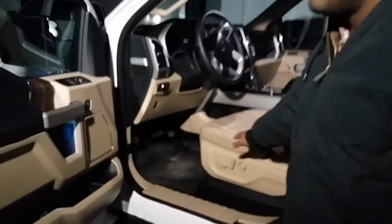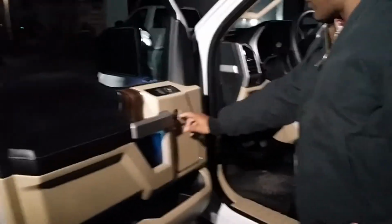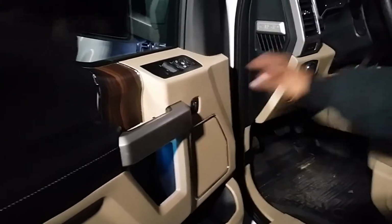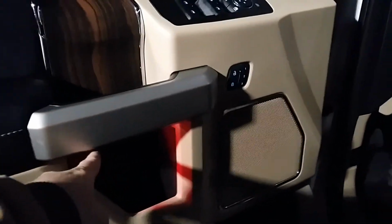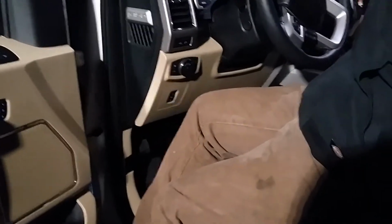We actually have a little more light here. We have memory seats for 3 different drivers. You can put your wife on one, yourself on another, and if you have someone else, 3 memory settings. And these memory settings, when you hit one, will actually adjust the steering. So I'm going to step up in here. I really like how this kind of looks blue, and then right now it's red for some reason. And we're going to show you what that's all about. It's called an ambient lighting kit, which in a minute we can drive the truck and show more of then.